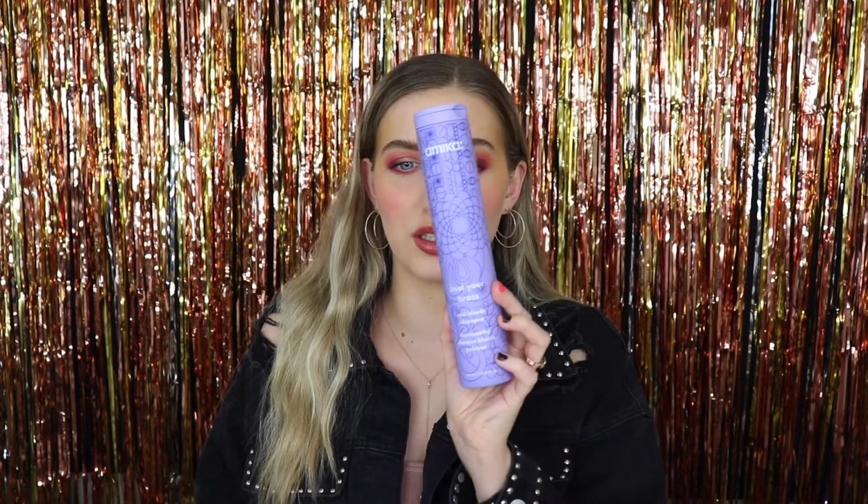Every time I'm looking at my hair and I'm like, oh, it looks really brassy. Honestly, right now, I'll probably wash my hair with this tonight and it looks so amazing the next day. Yes, it is a little bit drying, but a little bit goes a long way and it really does tone your hair. So if you're looking for a good purple shampoo, I recommend this guy here. I don't recommend the conditioner though, only the shampoo.